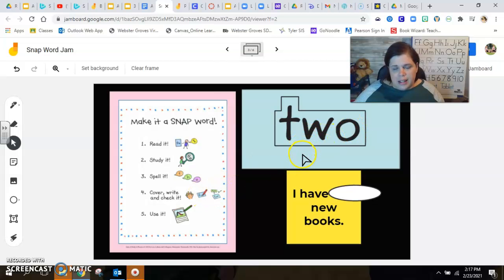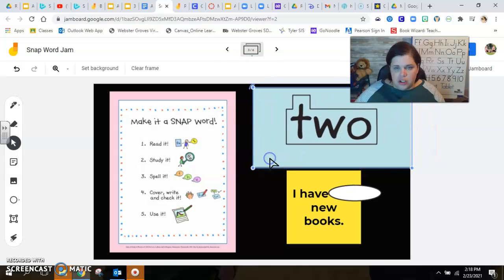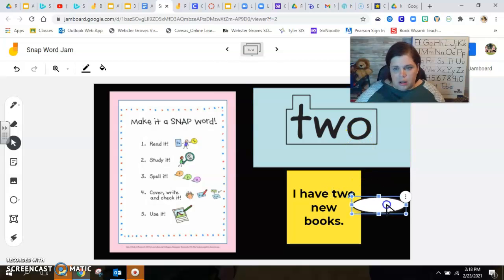T-W-O. All right, take a quick snapshot. All right, go ahead and write it on your board. Remember to pause if you need to. All right, let's pull it back out and let's check it. T-W-O. All right, and here's our sentence of how we're going to use it. I have 2 new books. Now, listen, 2 new, they rhyme, don't they? Are they spelled the same way? Got to be very, very careful that 2, the W is silent.